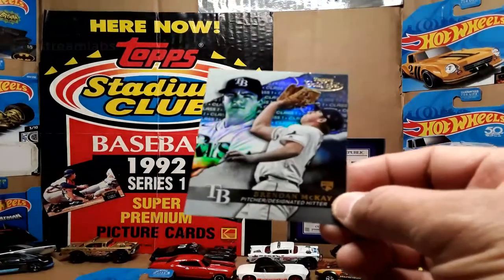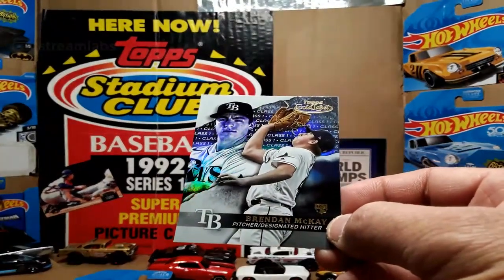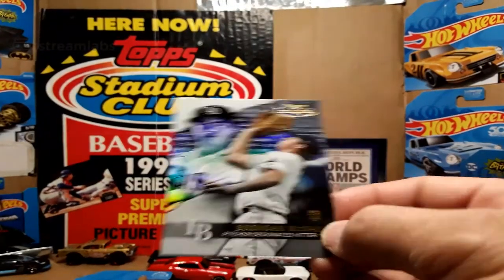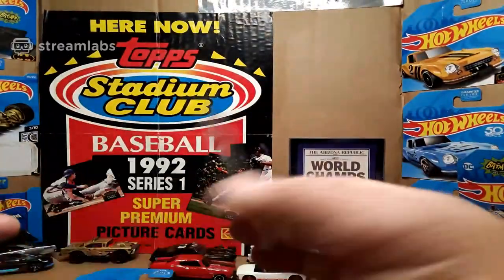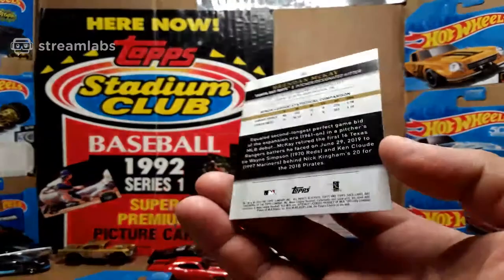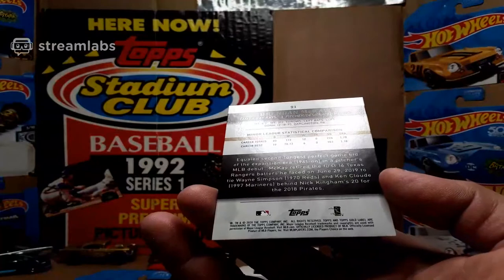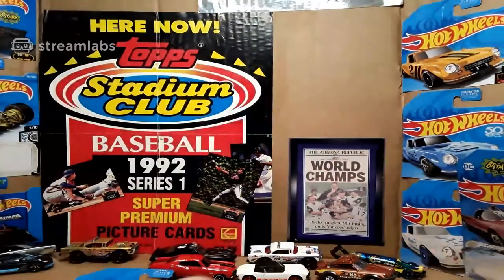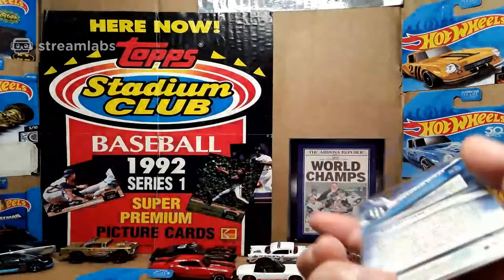All right. Tampa Bay, Topps Gold Label, Class 1, rookie card. Pitcher designated hitter. Oh, hey, guys, when you type in stuff, type in and tell me what he said, okay? So, this is from 2020 Topps Gold Label.